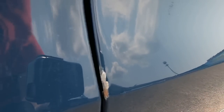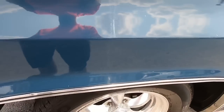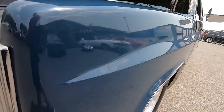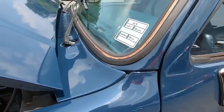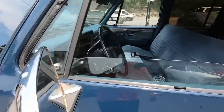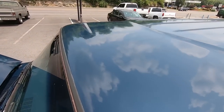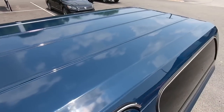You got some paint chips right here. Little chip there. Got some light scuffs coming down the paint job. Your mirror here has got some rust popping up. That would actually come right off. A little steel wool, light scrubbing. A little oxidation up here. But for the most part, that roof's in good shape.